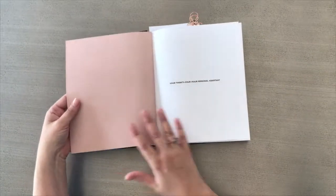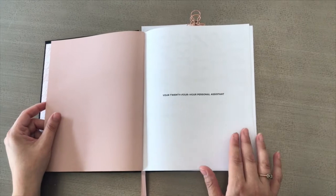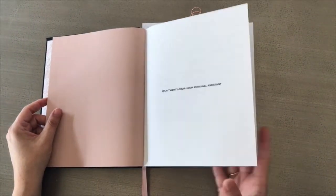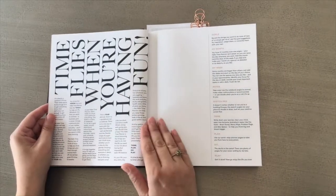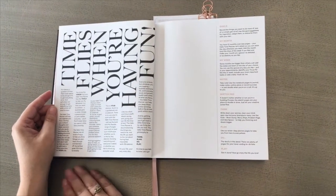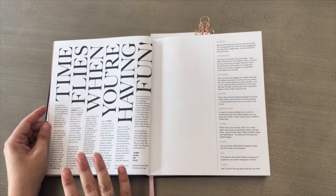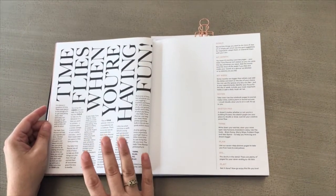So we'll just start to flick through. It's called your 24-hour personal assistant, so it really is something you can take anywhere, and we all need one of those. And it starts off with this introduction. Time flies when you're having fun. Again, it explains the philosophy, how you can use it, but what I really like is that it's very flexible and it's designed to suit you.